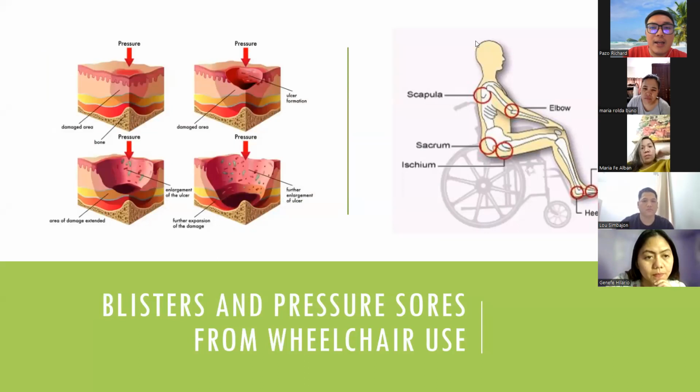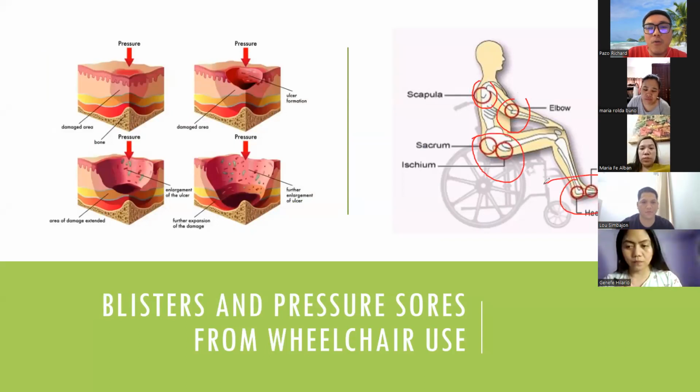Also, again, I want to highlight regarding the bed sores. We've already discussed this before. But again, if your patient stays sitting for a long time, okay, and then you forget to move them, they might be experiencing bed sores or pressure ulcers. And please do not do that.